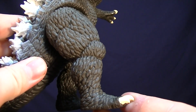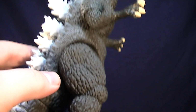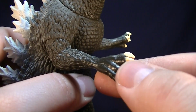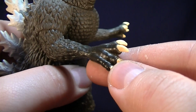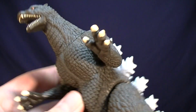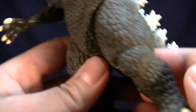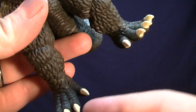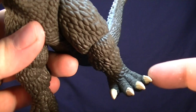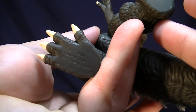His legs are actually kind of thin, but then again, the Final Wars Godzilla actually had a very thin pair of legs as well, so that actually works really well. Hands look very nice though. Right when you get to the tip of the hands, it loses a little bit of detail with the scaling kind of just tapering off. Does the same thing over on this hand as well, which is a little bit of a bummer. But the paint jobs on the nails are actually really nice. Same with the toenails too, they look really cool. Also very pointy, which is really nice too. And it just has a lot of nice detail and definition on his feet. On the bottom, you get some numbering and some copyright information.